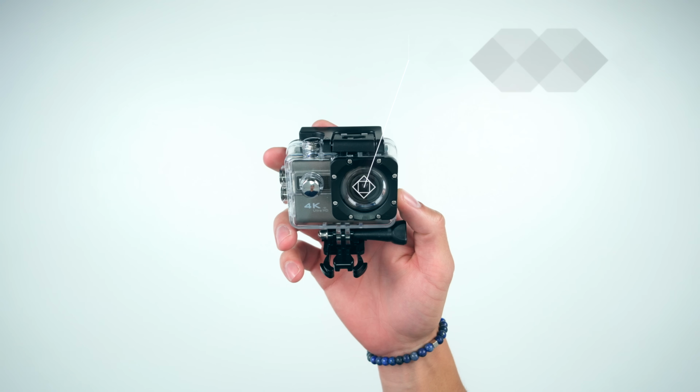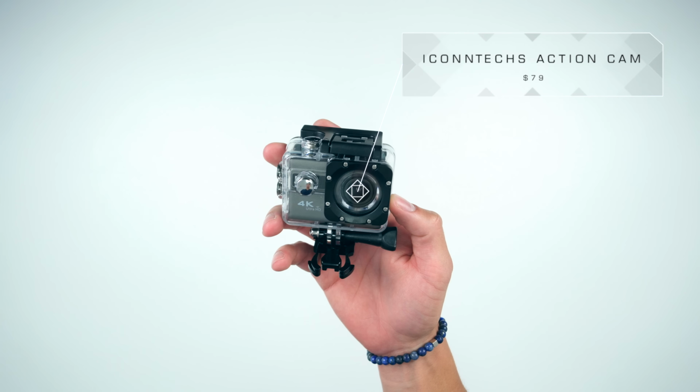And once again, keeping things a bit more budget, my action cam, this is from iContext. This is actually a budget sort of GoPro. It's got a similar look and feel. Actually shoots in 4K and even 60 FPS at 1080p.